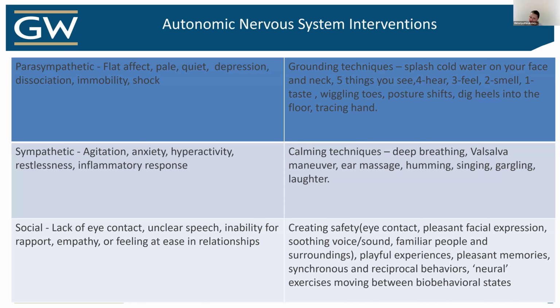Soothing your voice, surrounding yourself with familiar people, engaging in playful experiences, which as adults we very often deprive ourselves from. And that's something that can actually help. So don't be afraid to be silly. Don't be afraid to play. That is actually great for your mental health and regulation of your nervous system.